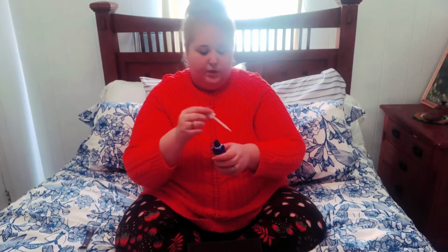Guys, I'm in a different room and I'm kind of set up weird. I feel like I can't get close enough, but hopefully y'all get the gist of everything. I'm usually in my red guest bedroom, but today I'm in the blue guest bedroom.